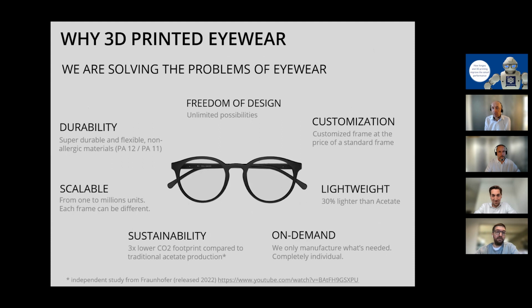Yeah, why 3D printed eyewear? I think we're solving a lot of problems that we have with eyewear. First of all, we have a lot of freedom of design. This means we have unlimited design possibilities, from structures to hinge mechanisms, whatever you can imagine. The well-known example is a sphere in a sphere, or helix structures, which you cannot do with the existing milling or ablative processes.